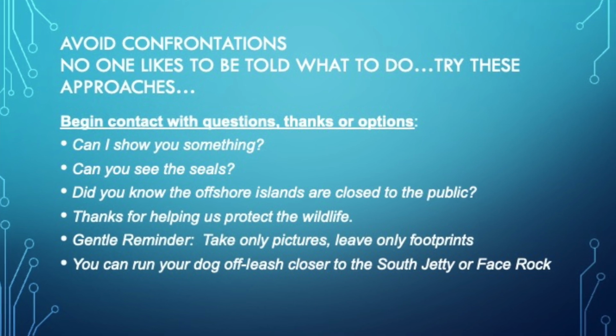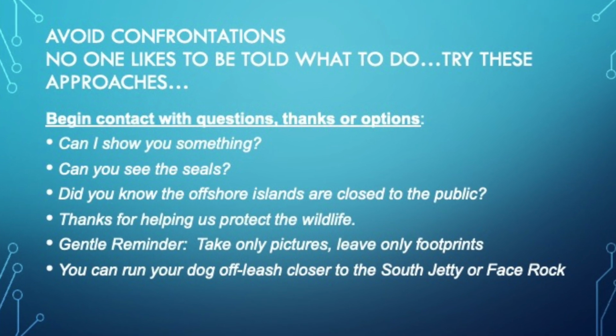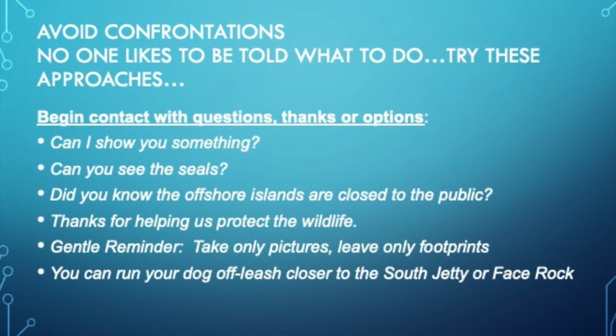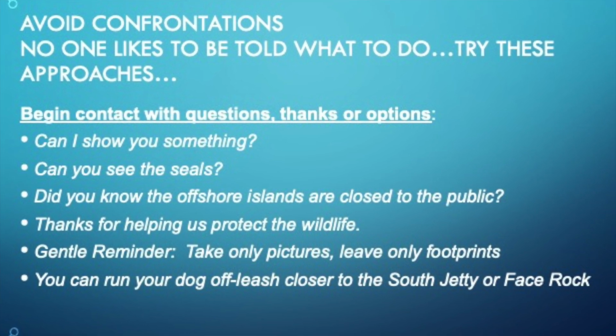So always avoid confrontations with people, and nobody likes to be told what to do. I know I don't like to be told what to do. So try to think of a different approach when you contact people, either by asking a question or thanking them or giving them options. Saying things like, can I show you something? Or, hey, can you see the seals out there? Did you know the offshore islands are closed to the public? Gee, thanks so much for helping us protect the wildlife. And just a gentle reminder, when you're in the tide pools, take only pictures and leave only footprints. And hey, did you know that you can run your dog off leash closer to the South Jetty or to Face Rock? Just not so much around here when the baby seal pups are out.